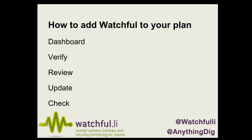And there's roughly 5 steps that I think make it very easy for you to add to your web administration, your monitoring, and your everyday web maintenance plan, whether you're a host or a web administrator. If you have one site or 300 Joomla sites, Watchful can assist you with your plan. The dashboard, verifying, review, update, and then always check your sites to make sure they're working. And I'm going to walk you through that.